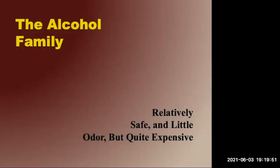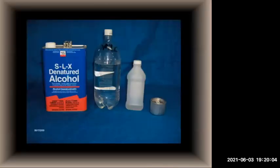Then we have the alcohol fuel area in here, and these are liquid fuels. It's relatively safe and has very little odor, but it's much more expensive, which is one of the challenges depending on how you buy it. You have the denatured alcohol. Now, this is the shellac thinner is what it is. That's denatured alcohol, and it's very expensive. This is going to be like 12, 13, $14 a gallon.